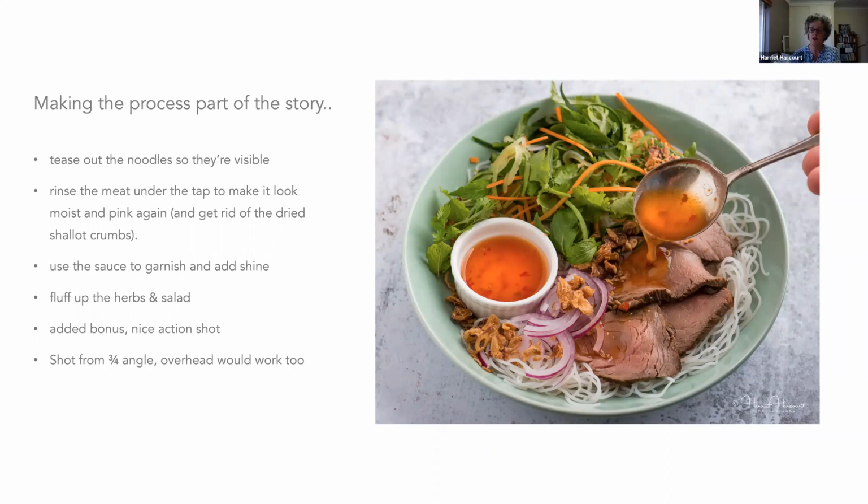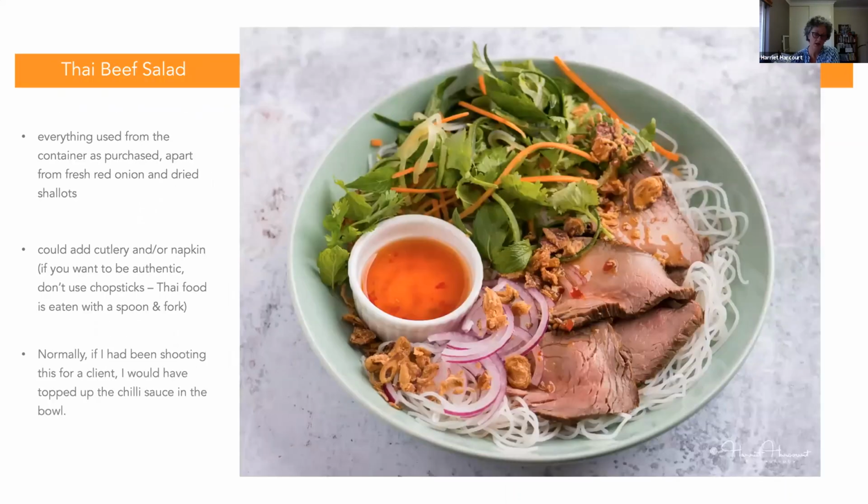Then I wanted to use some of the sauce to give some shine and glisten to the dish and finish it off. So I've used what I put in the bowl, and I thought, that's a nice little action shot. That would be a lovely photo to put on your social, Facebook or Instagram or what have you. Here we are just finishing off our beef salad. And that's the finished article.